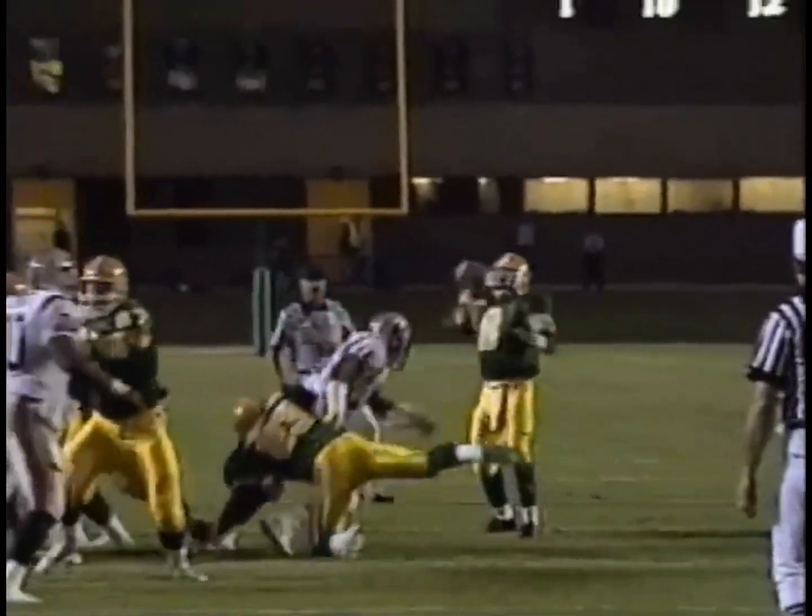Welcome to Canadian football. Wide open, fast, different. You'll love it.